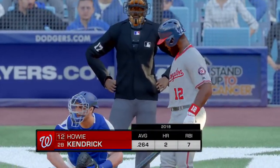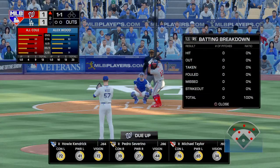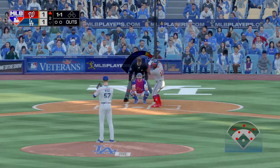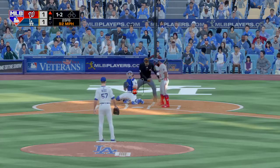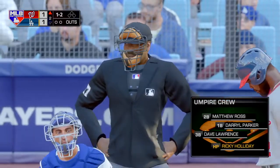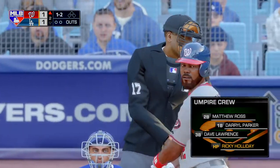Here's Howie Kendrick. He's ready for his first at-bat of this early season contest. And he comes back with a fastball. 1-2 now. So let's take a peek at the umpiring crew in this one. Behind the plate is Ricky Holiday. Yeah, Dan, we got Ricky Holiday behind the dish tonight.